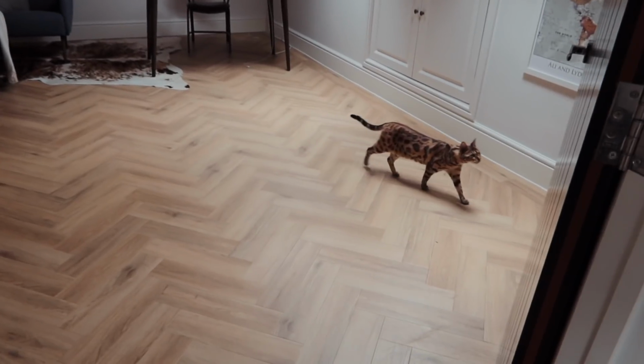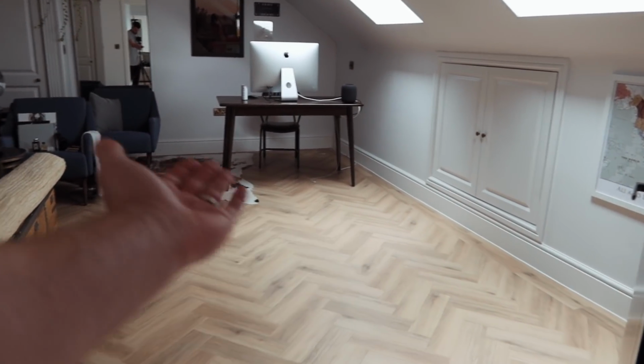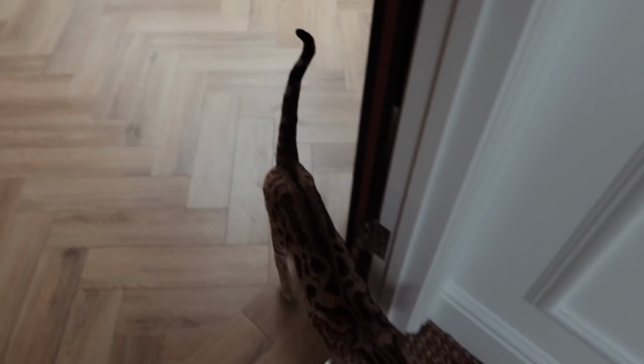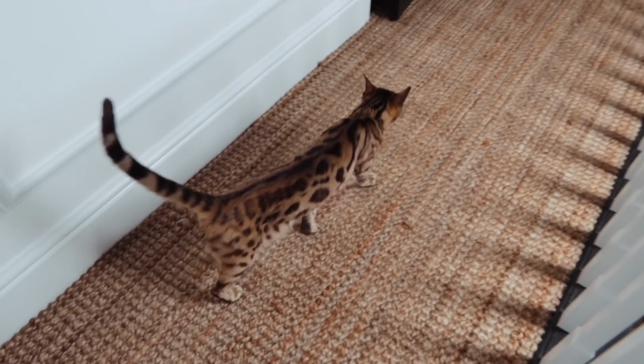Lumi does not know what to do with herself. Now her throne has been removed from its original position. You upset? You upset, Lumi?